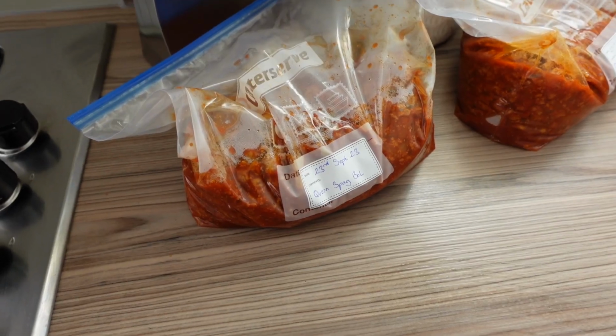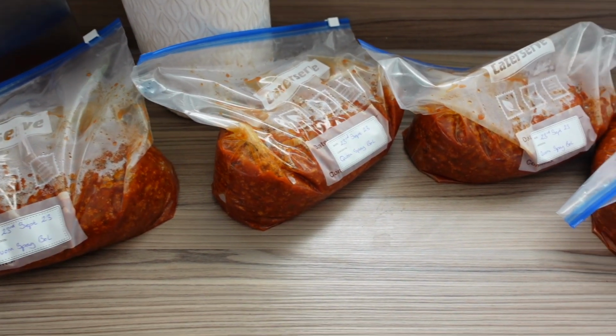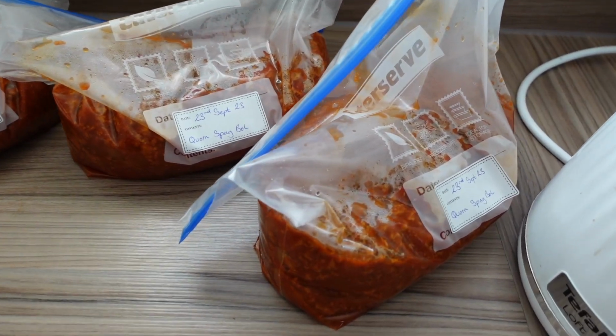So these will just sit here and cool down, and then when they are a good temperature I can then put them in the freezer.